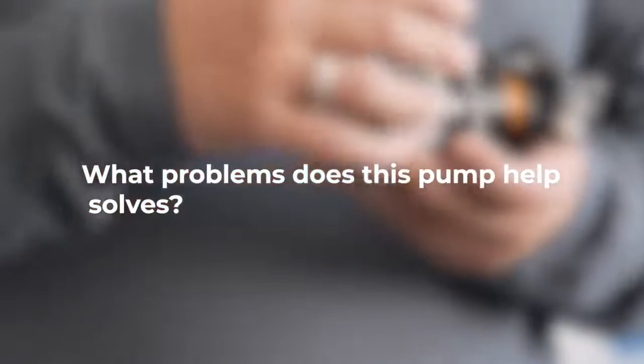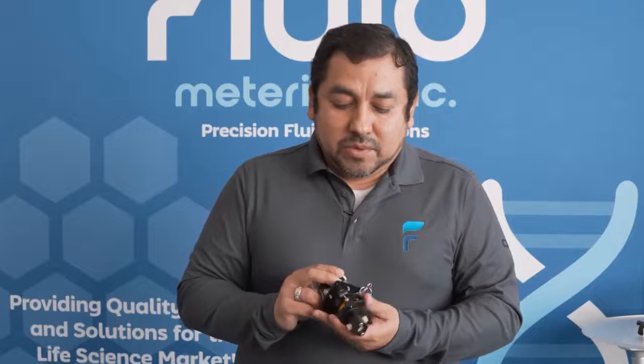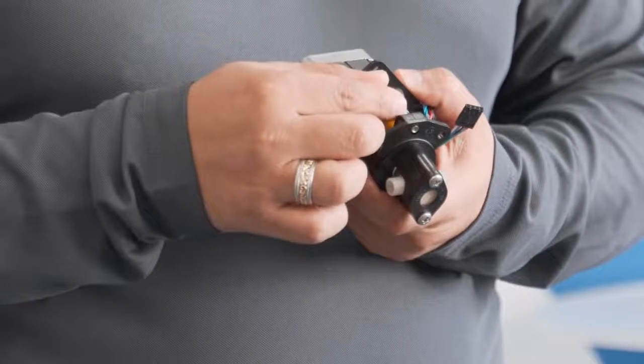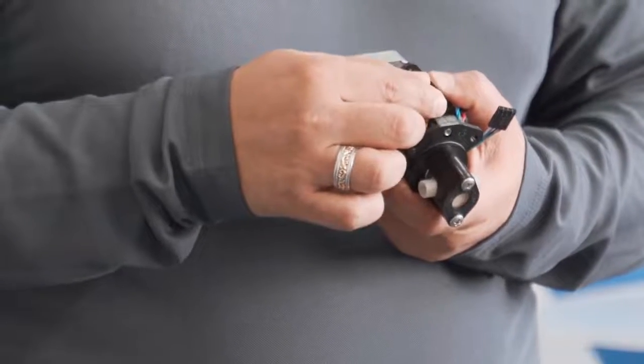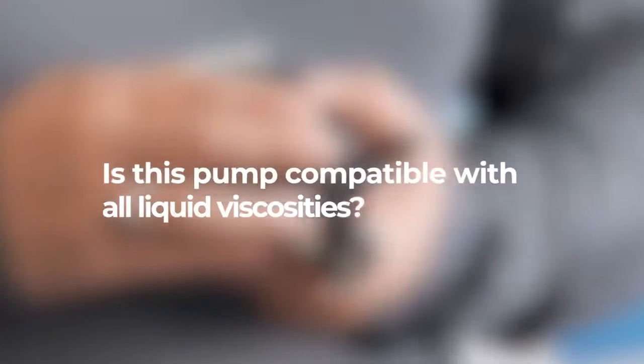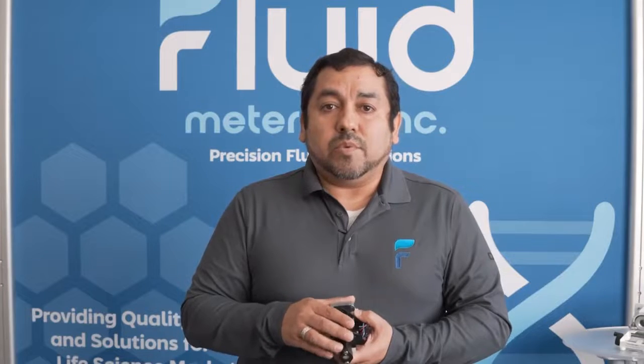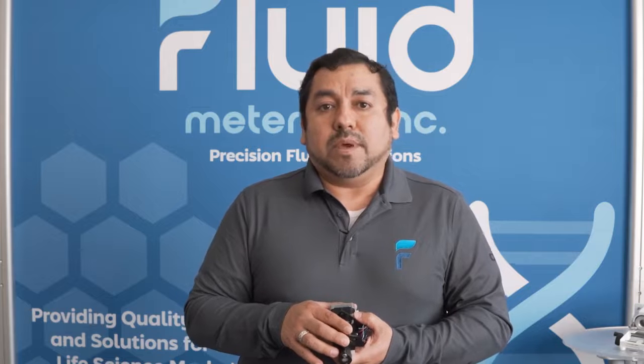So the problems that this pump helps solve pretty much, if you look at it, when the customers use it, once it's set to a precise dispense volume or metering volume, this pump is going to perform exactly the same over and over the lifetime of the pump. The pump is viscosity independent. As long as you could get it to the inlet of the pump, it will deliver in a very precise and accurate manner.